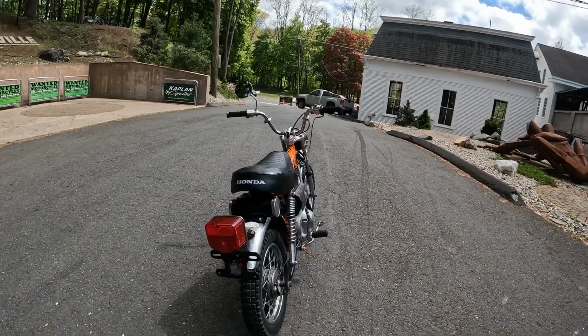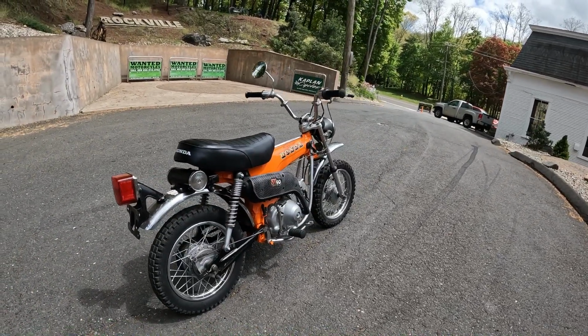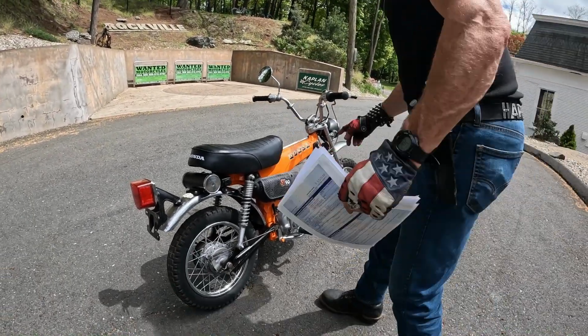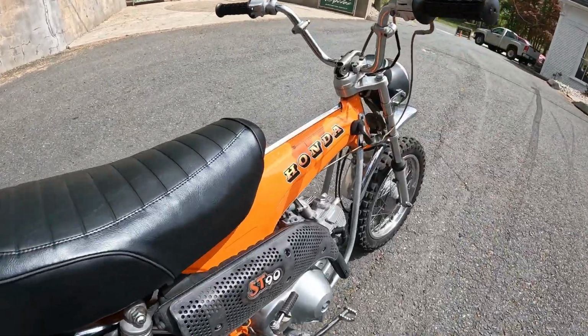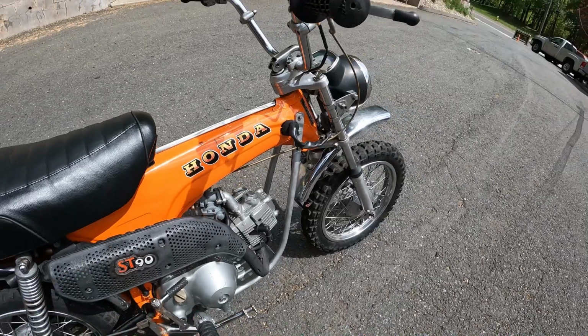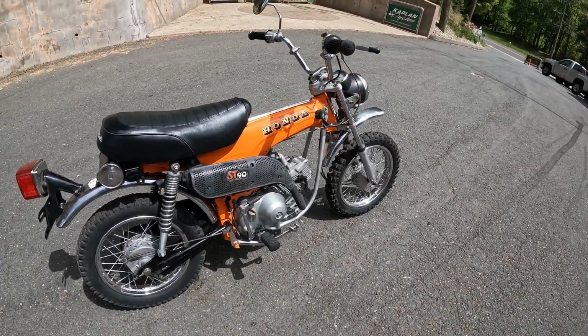So in the service department, probably longer than it should have been, but it's been gone through. It's not perfect. I mean, there's a couple of nicks in the original paint that have been touched up, you can see, but it's original paint, rare, original survivor with only 8,000 miles on it. So, like I said, the top end was previously rebuilt, so it's got perfect compression. So it's ready to go.